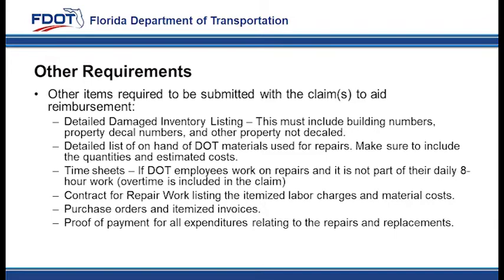Timesheets. If DOT employees work on repairs and it's not part of their normal daily 8-hour work, overtime can be included in the claim. Contract for repair work listing the itemized labor charges and material costs, any purchase orders, itemized invoices, and proof of payment for all expenditures related to the repairs and replacements.